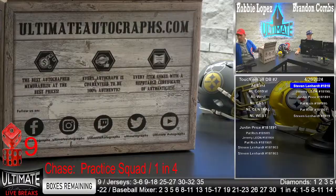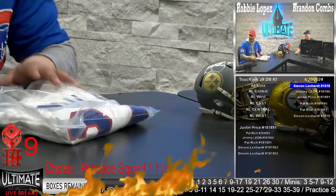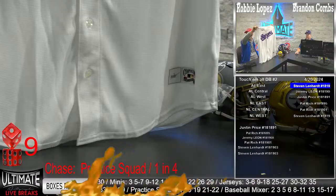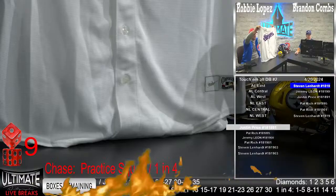Ooh. Ladies and gentlemen, let the fire begin. We've got ourselves a headliner hit. It is going to be an AL West. Justin Price taking home Mr. Nolan Ryan on the custom. Oh, actually, it's not. This is authentic, ladies and gentlemen. It's an authentic Nike Nolan Ryan Crosstown Nike jersey. Rangers. There's the Nike logo right there. Pretty cool. Talk about a headliner hit. There it is on the TriStar cert.